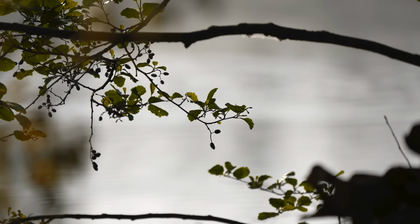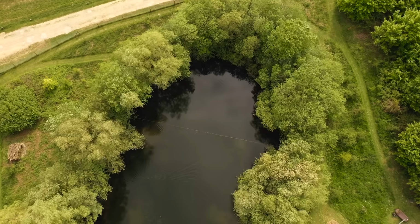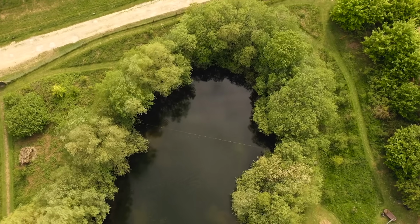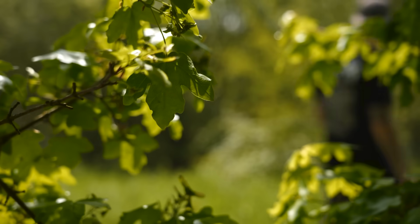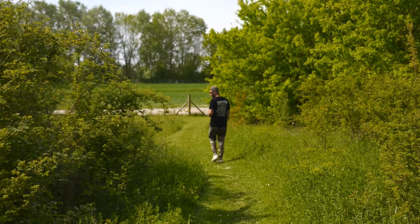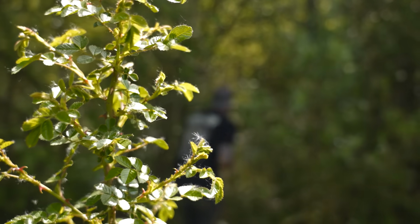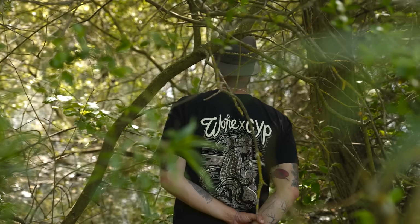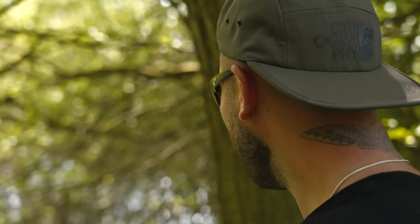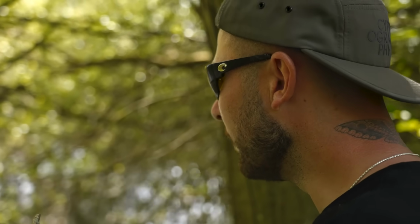Last thing to do is have a little look in the snag and just see if there's any fish present in the bottom of the bait. See pretty well into the snag. Doesn't look like there's fish here. There's probably one somewhere, I would have thought.